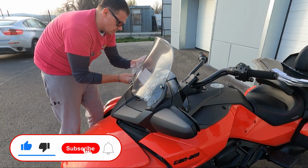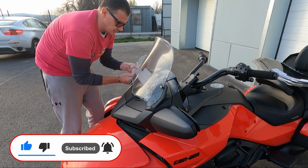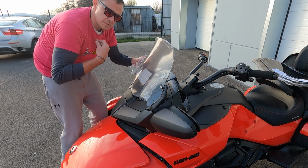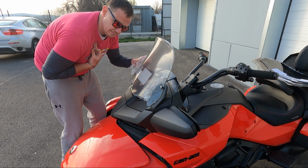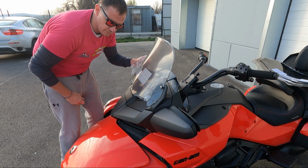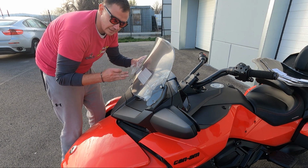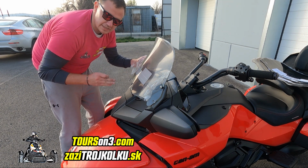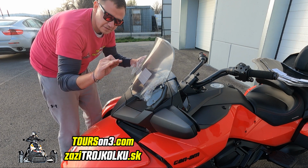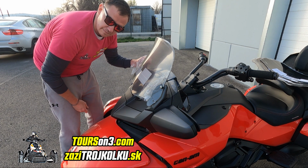Now, the type of windshield that we are putting on is a light gray size 15. Why? Because if it would be my bike, well, I would not have a windshield, but if I have to, like on this F3T or limited series, I would go for dark 15 or 17. I need to go for a test ride to see if 15 is enough or 17 is going to be enough. Definitely not 19, because that's way too big and ugly for me.